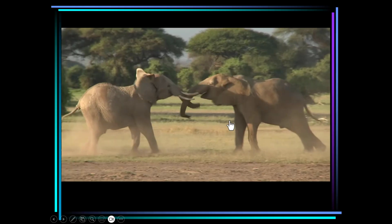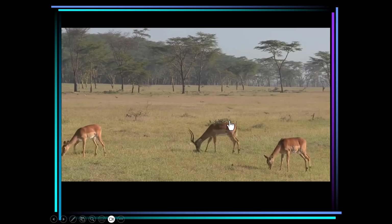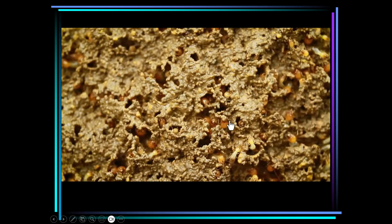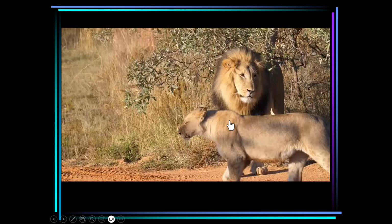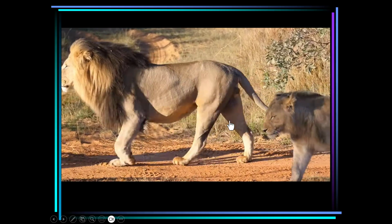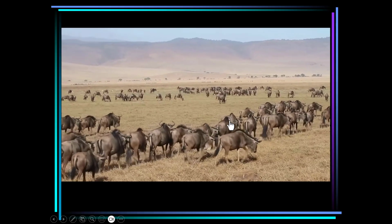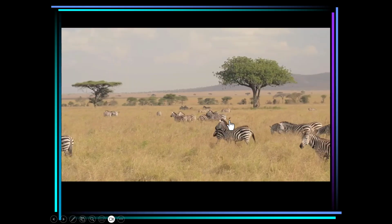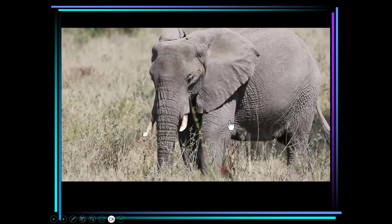The African savanna is famous for its diversity of animals. From tiny termites, beetles and butterflies to many of Earth's animal giants. Many of the animals in an African savanna are herbivores. This means they feed on plants. There's giraffes, zebras, gazelles, rhinoceroses, and elephants.